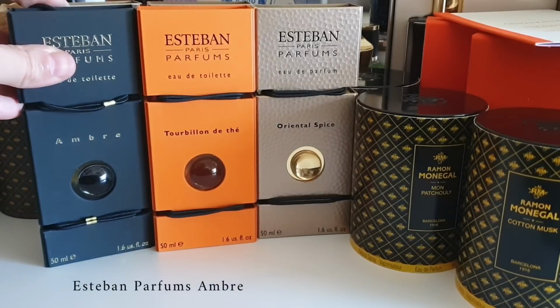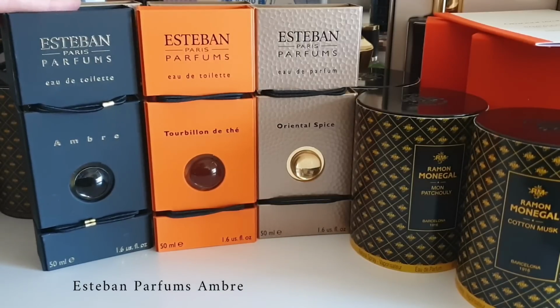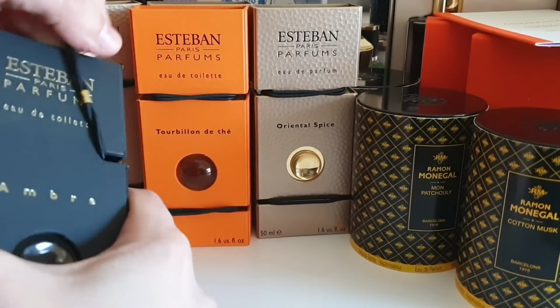And the last one I got was Ambre, which is also my favorite. This is probably my favorite out of all of them. This one and this one. Oh my God, gorgeous stuff. I'm going to show you, this is the packaging, right? You just take this off.